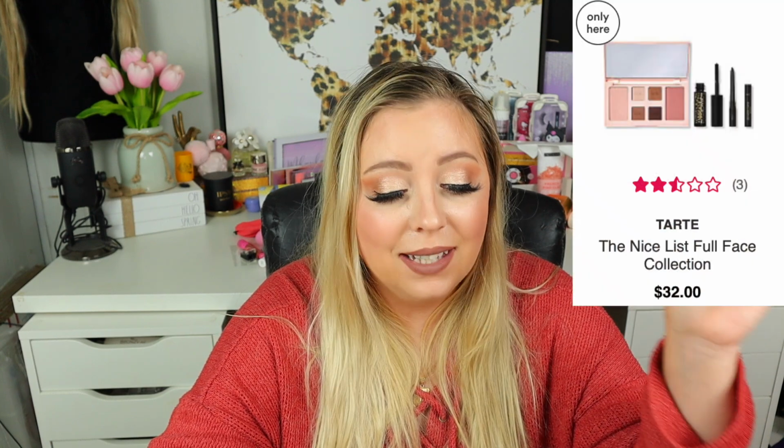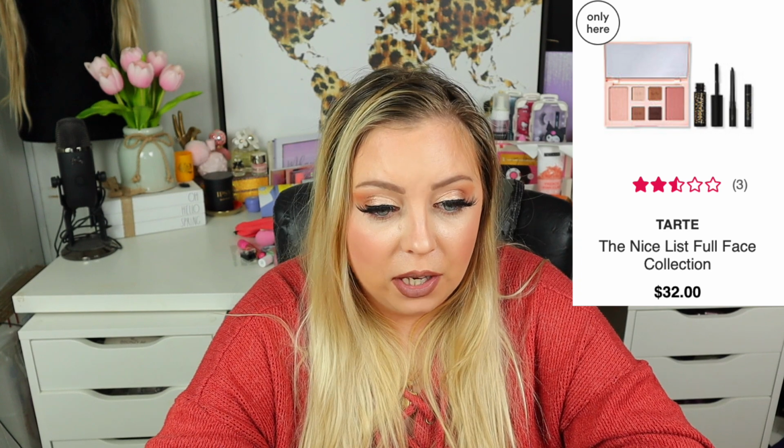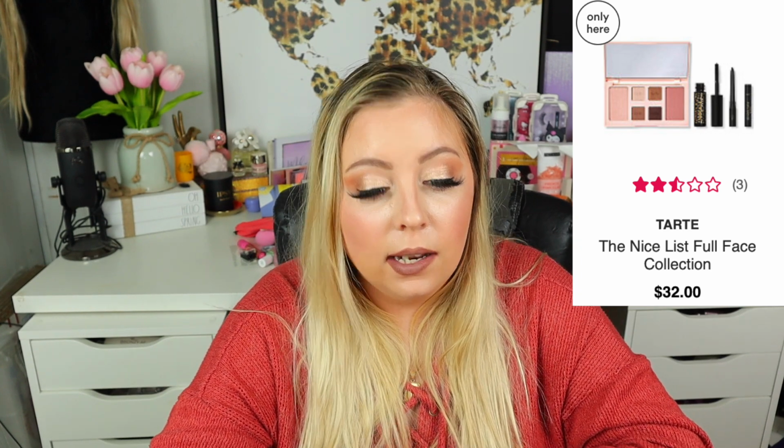Then we have the Awake by Tarte Lip Therapy Mask, which is 20 bucks. The Tarte Nice List Full Face Collection for 32. So we have a blush, a highlighter, and some pretty neutral shades. Then you get an eyeliner and the Man-Eater mascara. I mean, they are really pushing that Man-Eater mascara.